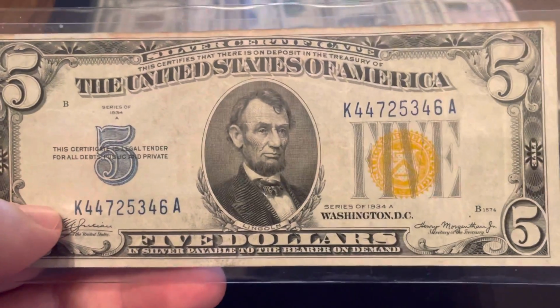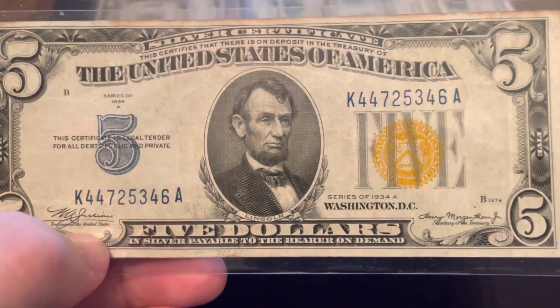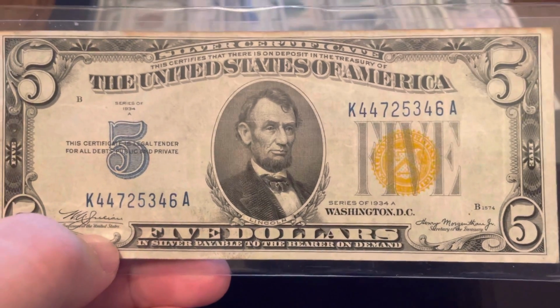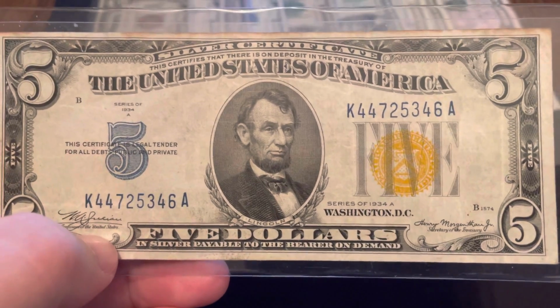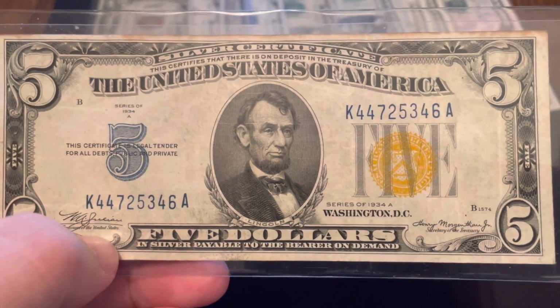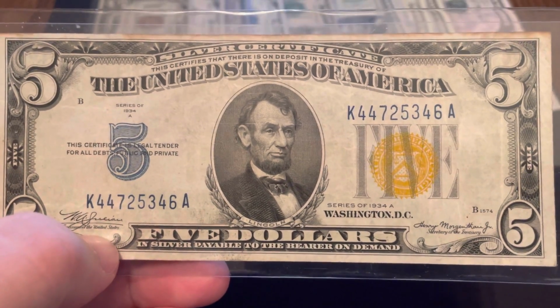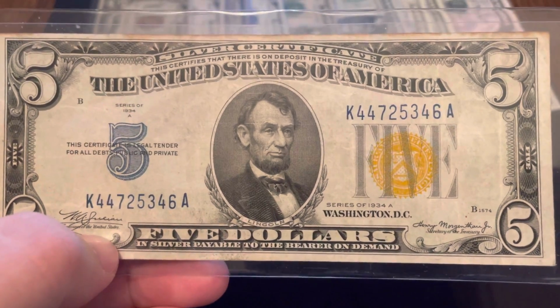So yeah, with all the different colors on this particular note, in good condition, this is a really, really sweet note to have. Whether you're putting together small size collections, whether you're putting together $5 notes, or whether you're putting together a set that just contains Abraham Lincoln, this is probably one of the sweetest notes you're going to have. Just make sure you get it in good condition so you can really appreciate those colors.